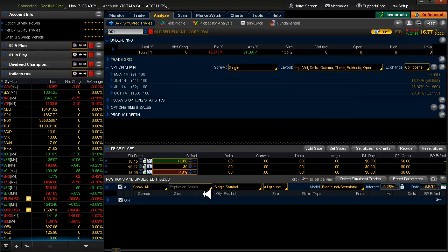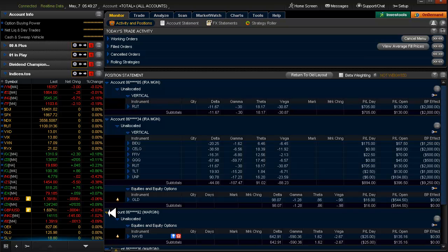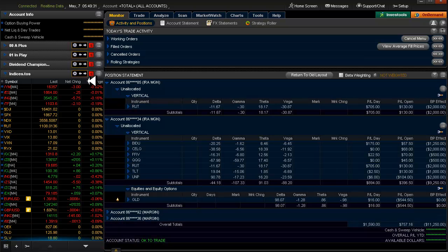Let's just jump right over and take a look at the futures. Here we go. Okay, I would call this flat, I guess. Gold is up a tad, and oil comes in at over $100 a barrel overnight.